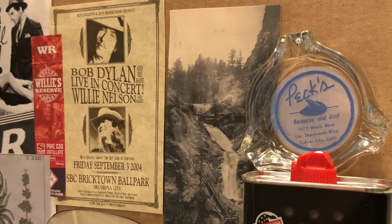Really not sure. I tried to look up Peck's Barbecue and Grill and got a Peck's Barbecue in Virginia that I don't believe was at all related. I did see another ashtray or two in a Google search that came up as 1970s. So this particular kind of ashtray may have been from the 1970s. Pretty cool. Not necessarily old, but a vintage piece of advertising that you can use functionally in your smoking life today.